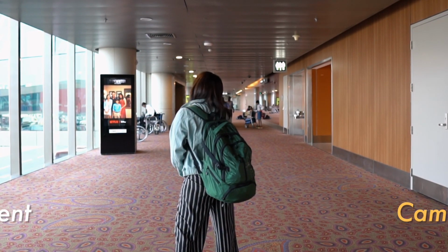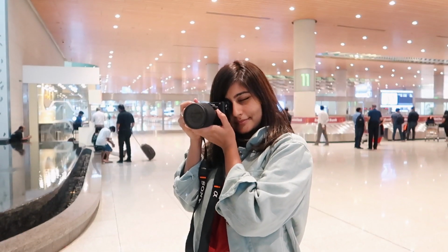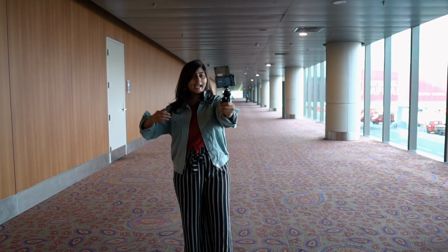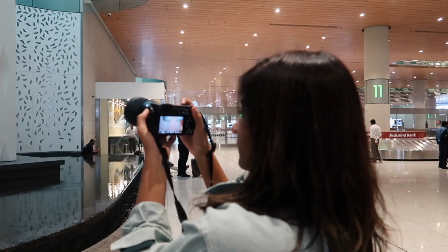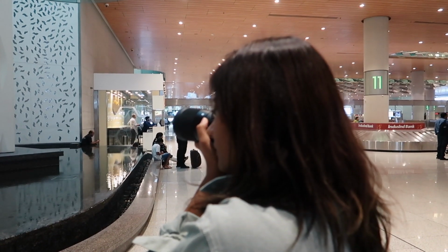Next on my list are my many cameras. I always carry this huge backpack which fits most of my equipment. Usually I carry about 3 or 4 cameras and 2-3 tripods with me because I'm always vlogging. But apart from that, I have my laptop as well because I typically work on the go. So this is an absolute essential for me.